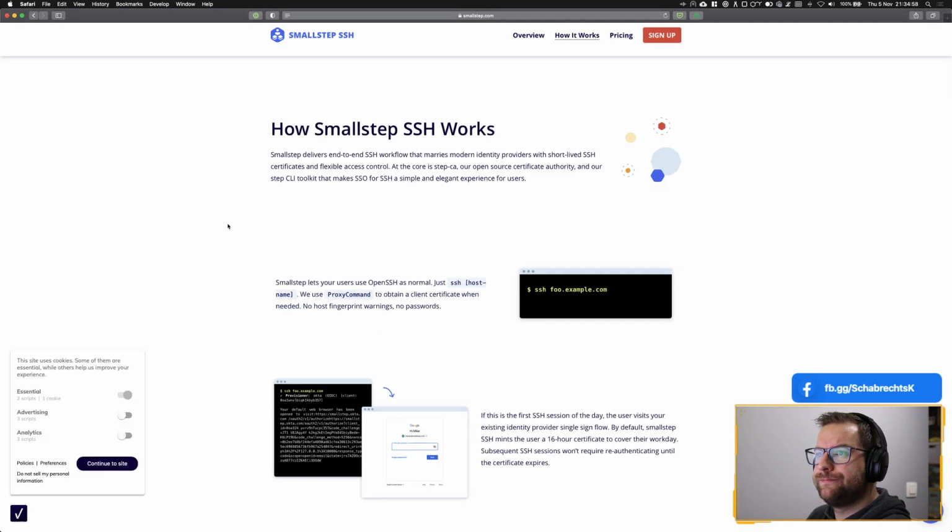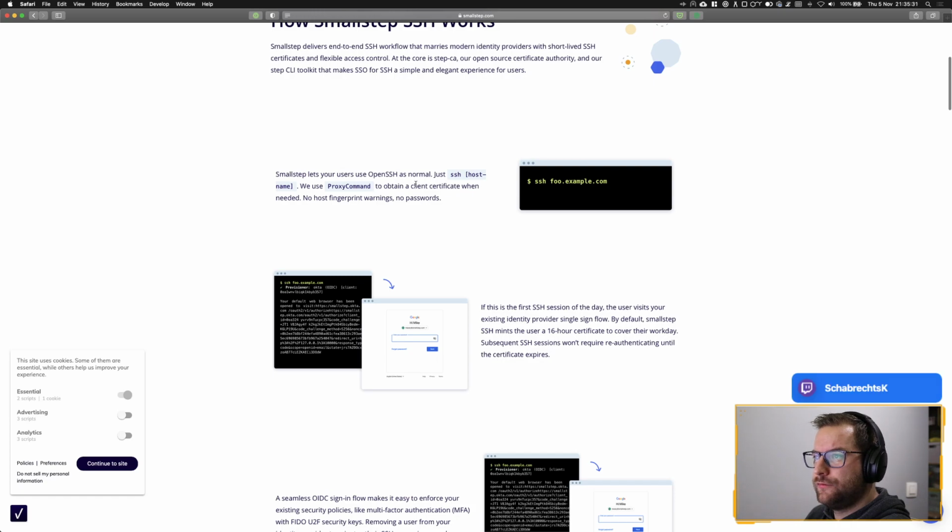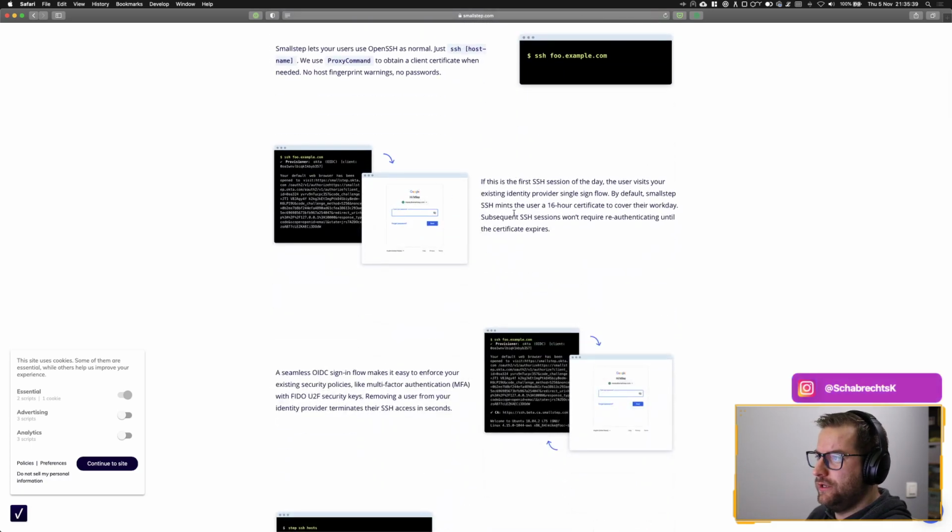So how does it work? You have an end-to-end SSH workflow that marries modern identity profiles with short-lived SSH certificates and flexible access control. At our core is the step CA, our open source certificate authority, and our step CLI toolkit that makes SSO for SSH a simple and elegant experience for users. So you just use SSH on your own machine like you usually do. And if it's the first session of the day, you get the identity provider single sign-on flow. And then you get a 16-hour certificate to cover your workday. If you work 16 hours, it's a bit much, no? But it's nice.